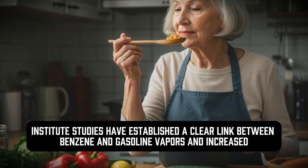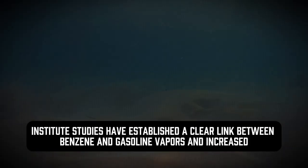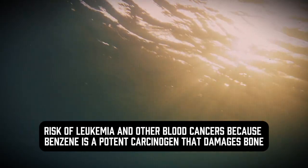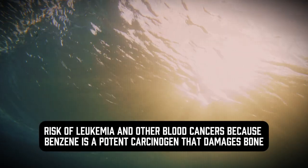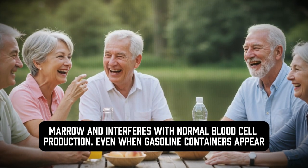National Cancer Institute studies have established a clear link between benzene in gasoline vapors and increased risk of leukemia and other blood cancers, because benzene is a potent carcinogen that damages bone marrow and interferes with normal blood cell production.